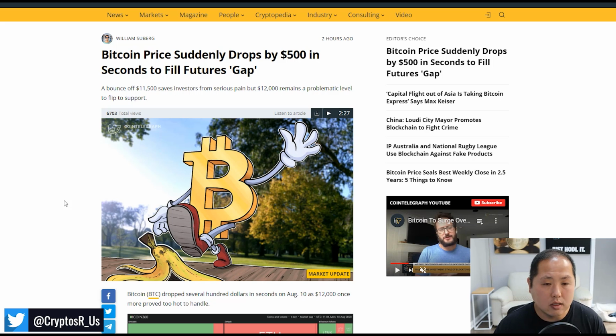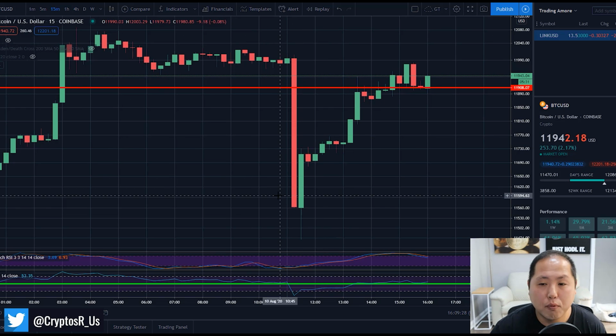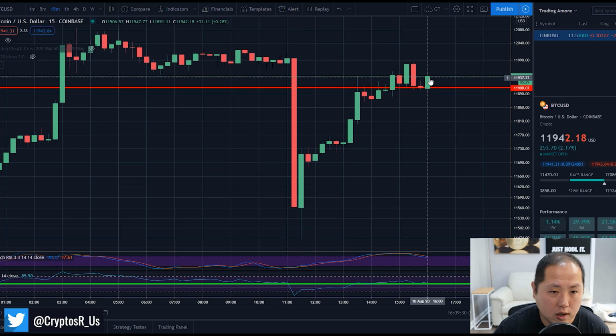So it's one of those things, if you missed it, you missed it, because if you wake up today, you're like, okay, it's basically the same price as yesterday, actually a little bit higher. But if you look at a chart, you're like, why did this happen, right? But the important thing is we have a quick V-shaped recovery.